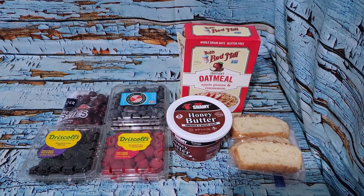Today's Saturday, and normally it would be a cooking for Sandy day, but if you saw what I took her on Thursday, she doesn't need me today. I made sure that she was well stocked before the storm comes tomorrow, and so she is all set. So I have a couple of things that I want to do today. But I'm going to start the morning.